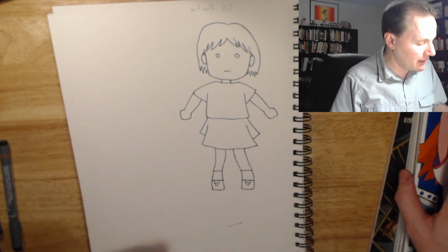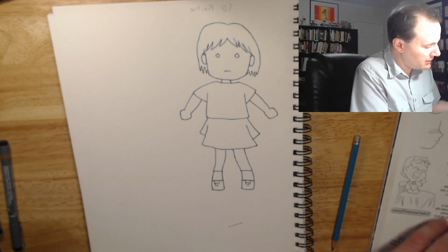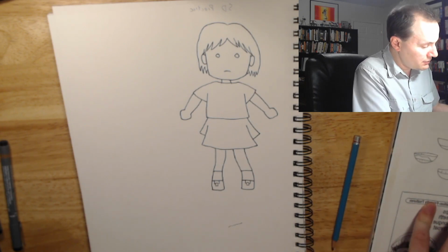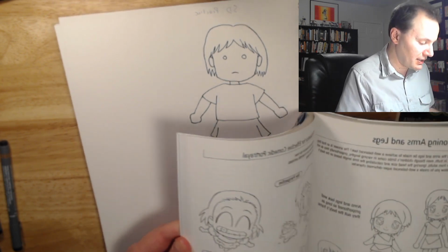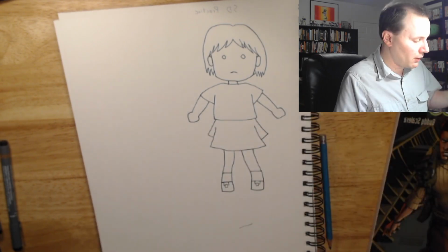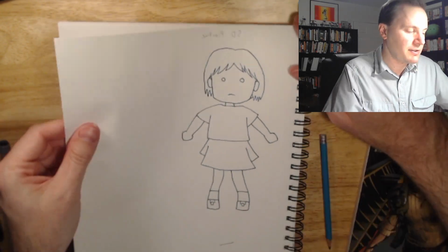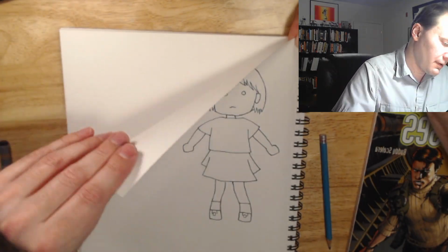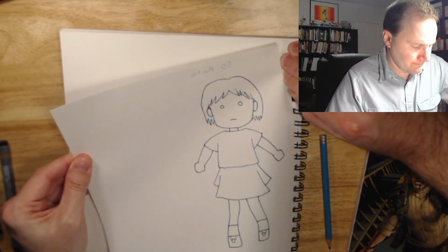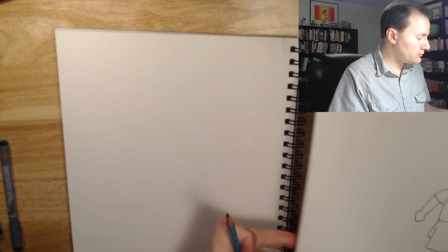Now, obviously, I'm just copying what's in the book in terms of that physical body and shape, but it's a good start. So let's try something else. This to one side. Let's go ahead and pull her out. All right, fine. I'm gonna pull her out, put her to the side, and use her as a reference.